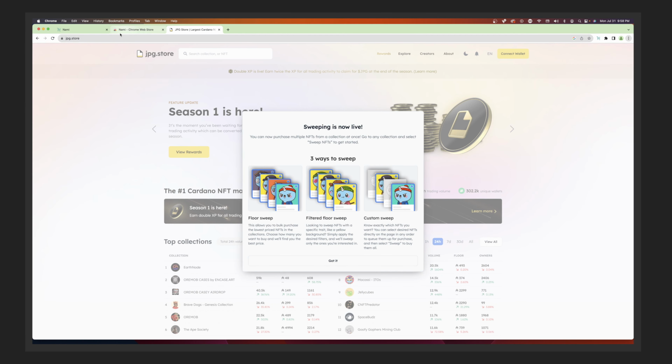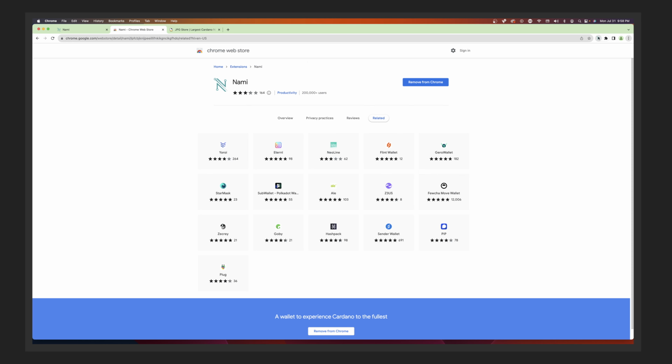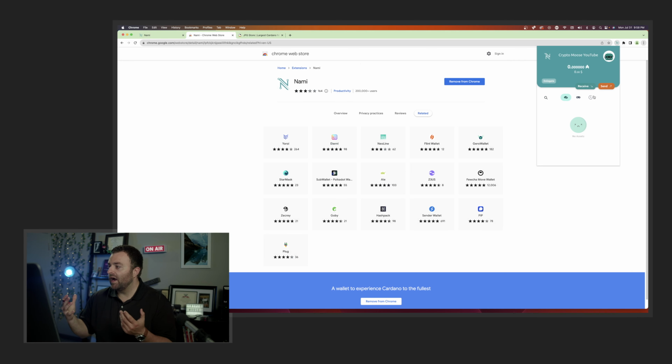So now it's already gone to our JPEG store link, but if we go to the top right, you can now see that we have our Nami wallet. So we've got a functioning Cardano wallet, and what I like about this wallet is that you own the seed phrase. So if you ever lose access to your computer, perhaps you set up this wallet on a different device, and that device got wet, or somebody broke in and stole it, well, as long as you have your words, that is what's going to allow you to regenerate your wallet. And you can import into another Cardano wallet, perhaps a Nami again.